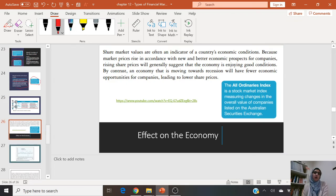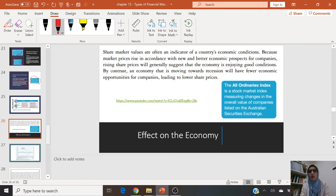Okay. Then lastly, we've got the All Ordinaries Index. That's basically an index by the share market that tells you the value of different companies. So the share market values are often an indicator of an economy's economic condition, which is what we're going to get to very soon. Market prices rise in accordance with new and better economic prospects for companies. Really what happens is if your economy is performing well, then your business will perform well, because there's nothing stopping the business from doing better, right?